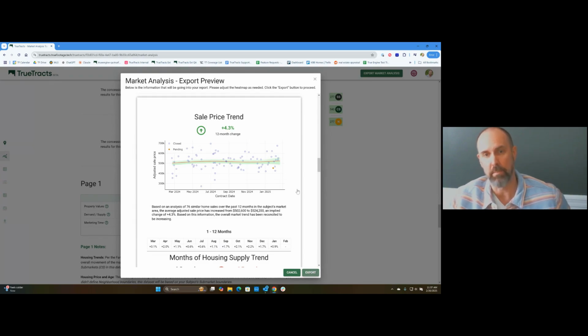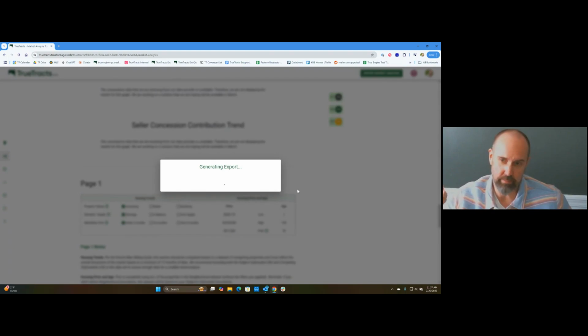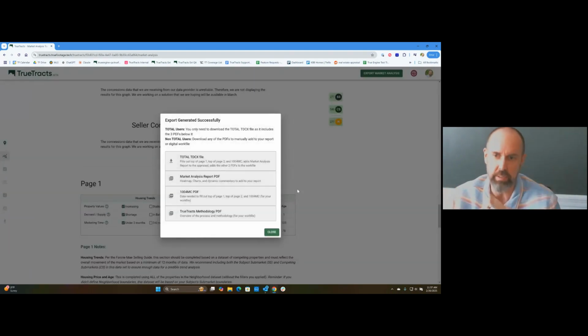You're going to click export. That's going to create 4 things. A TDCX file. That's for the total users. You're going to open that just like if you guys use Spark. You click it, it opens up. It's going to send it right into your report. It will send the market analysis report into your actual appraisal. It will send the 1004MC PDF to your work file, and then a white paper to your work file that explains the methodology. And it will fill out automatically the top of page 1, top of page 2, and the 1004MC.